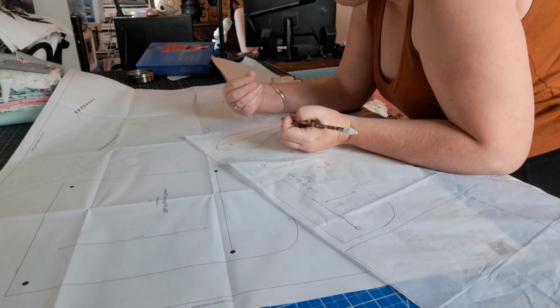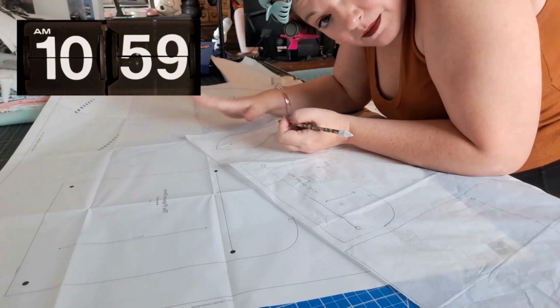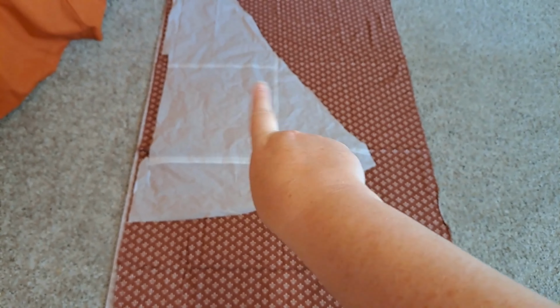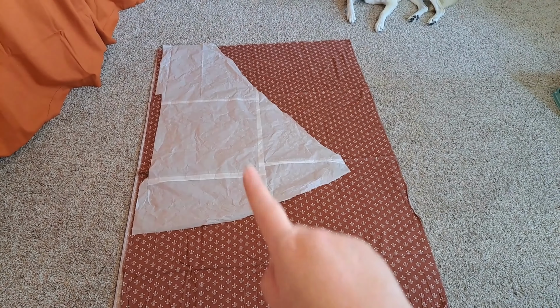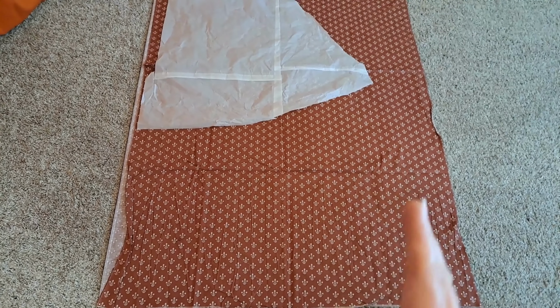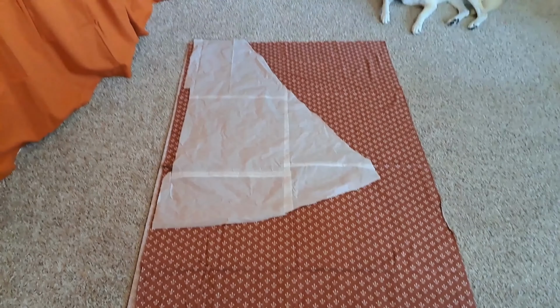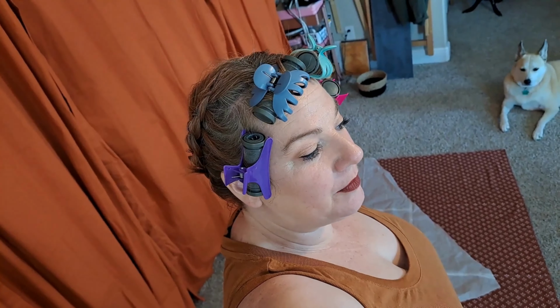What time is it? The time is 10:59 a.m. All right, so I'm done tracing the pattern. It's 10:59. So that is the body piece, and I need to do that twice. There is absolutely no way I can get 2 pieces on there and have my little Scandinavian flowers all pointing the same direction. Shoo, I have to figure something else out.